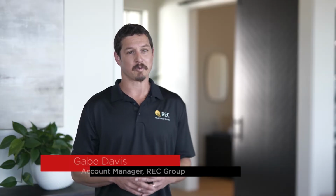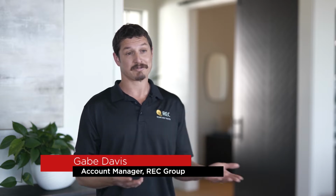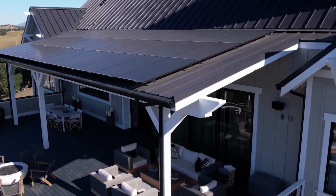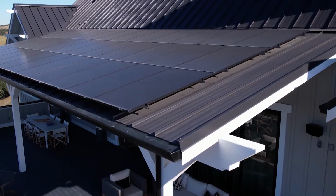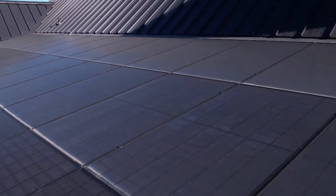The way solar panels work is we are converting sunlight into electricity. So the panels are installed on the roof or on the ground. They're converting that sunlight into electricity, which ties back into your home, and we're able to power all of your home's existing electrical needs. Solar panels are made out of just a couple basic materials.